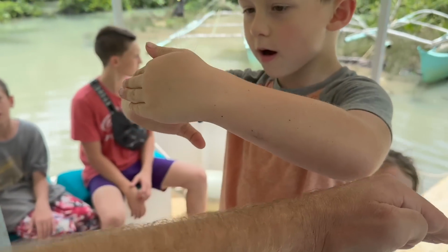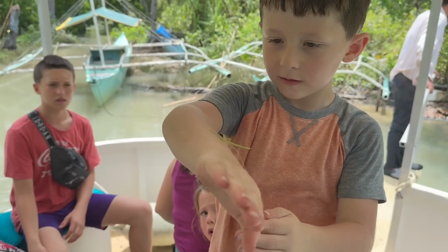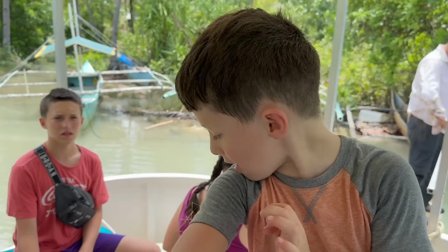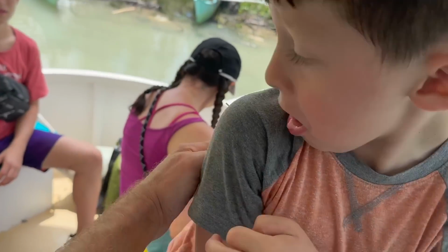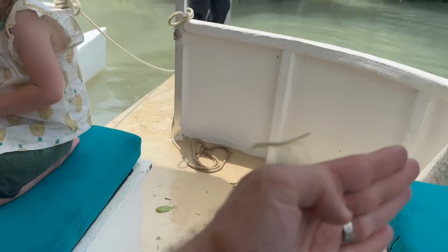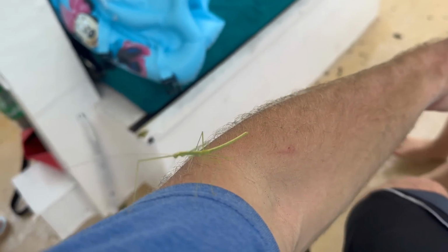Look at that stick bug. That's cool, Jojo. Grace, you want to hold the stick bug? No. Does it tickle? Oh, no, don't flick him off. He's okay. It's okay. That's really cool. Do you like it, Grace? That is cool. He looks like a stick, huh?